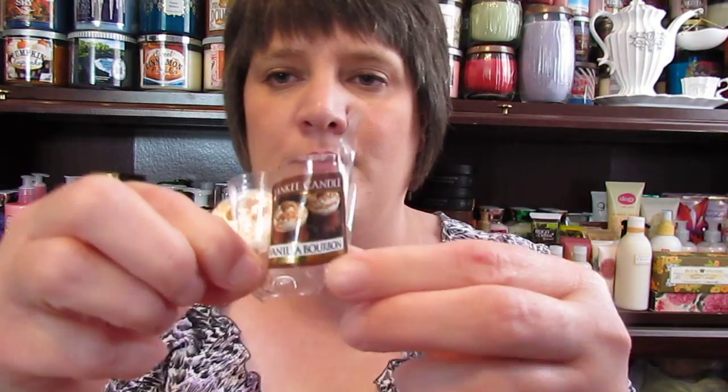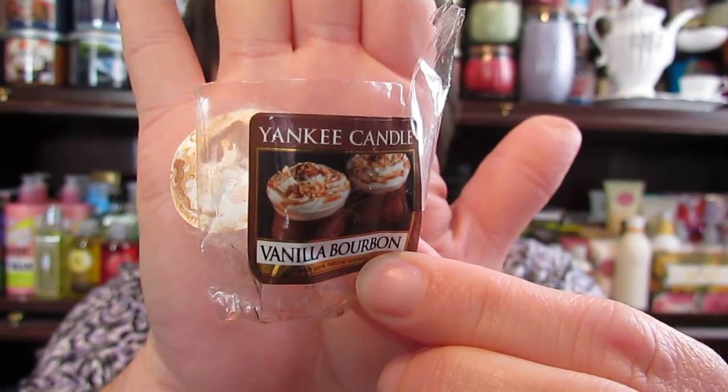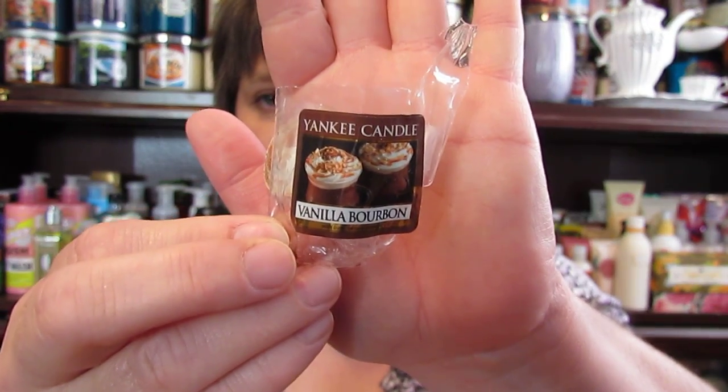I do have one votive in here, and it's Yankee Candle Vanilla Bourbon, and I do like the smell of this votive. I didn't buy it in a jar, but it's got a coffee smell to it, so I really like it and would definitely consider purchasing a bigger jar of this. So really like this. So that is all the candles that I have for the month of August.